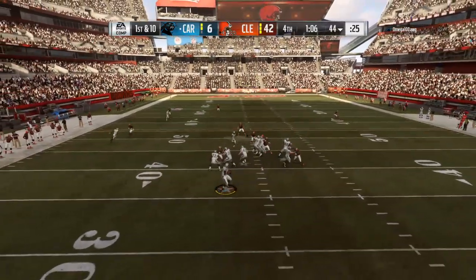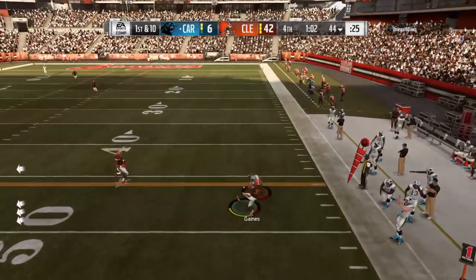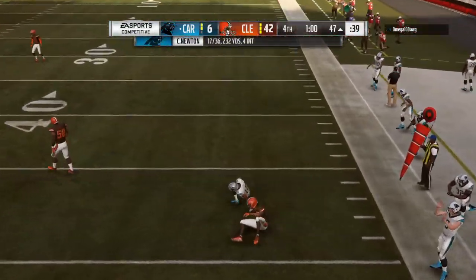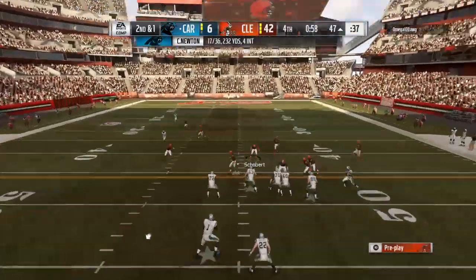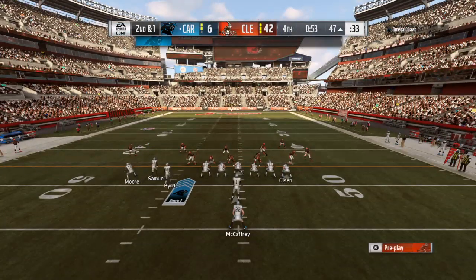On 1st down, Newton. Going right side here, and that's complete. And he'll get it down to the 47 here. Give him 9 there on the 1st down completion. Now you've got to hustle your guys to the line and get them set.